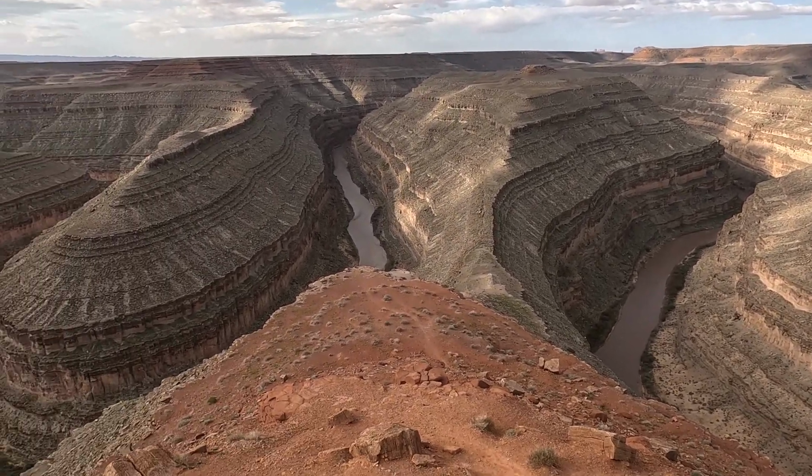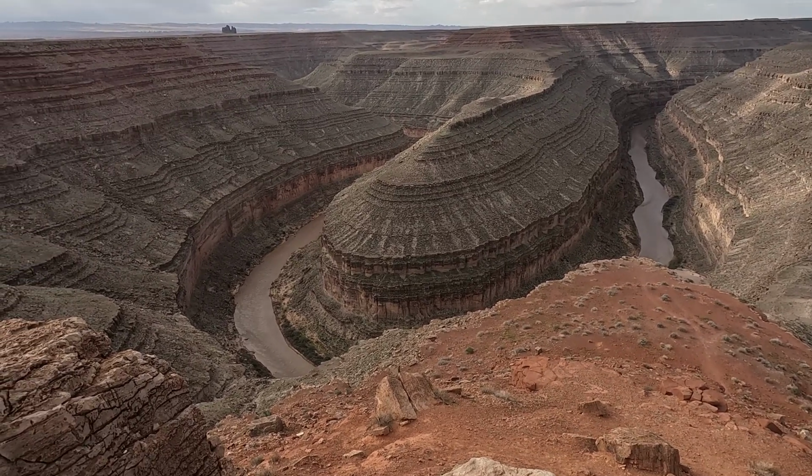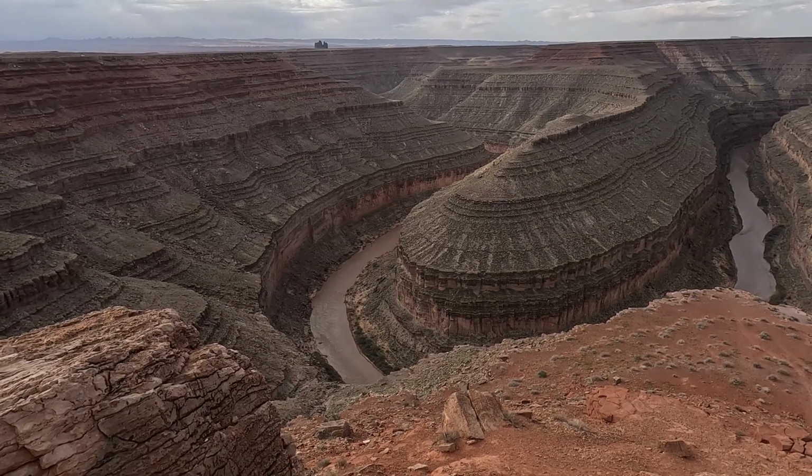Looking down there, that is a muddy river. Probably a lot of snow melt. And you can see how it's just cut through the different layers of rock and everything right down there.